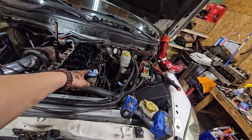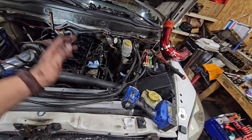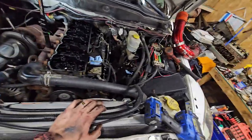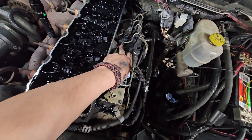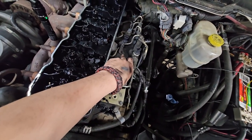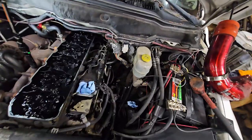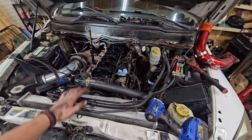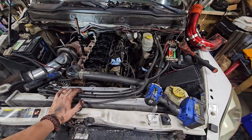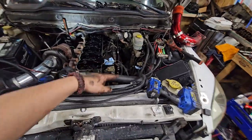Still going to have to remove the fuel rail and all the injector lines. I got to get to that too. I just thought about that while I was on here. It's got injector line hold downs, like right here. See that? You can just pull that bolt out right there and it threads into the bottom of the intake. That's the easiest way to go about doing it. And then just obviously pull your lines off. I think they're like a 19 mil or whatever. But yeah, just go ahead and pull your lines off.